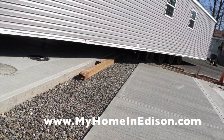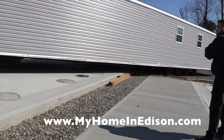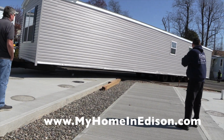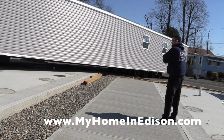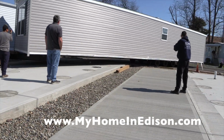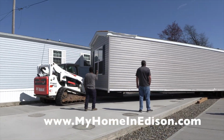Now you'll see when he actually drives over it that the wood breaks with the weight of the house. So again, he's maneuvering and shifting the Bobcat to be able to put it on location.